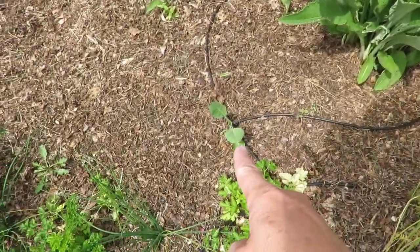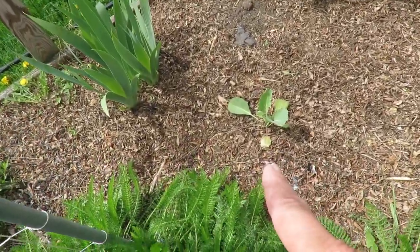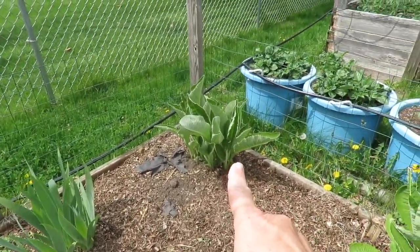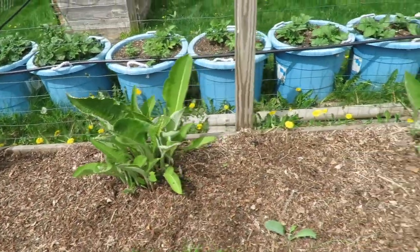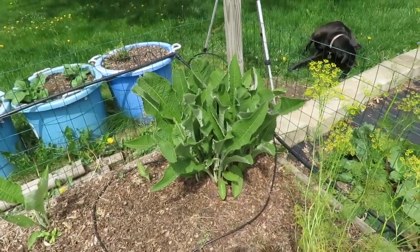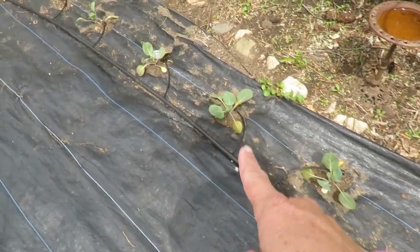And then in here I have cabbage. Those were all winter sown. And then these are called elecampane. They will get to be about 8 feet tall. Thought I dug this one up, but apparently I didn't get it all. And there's another one. Okay, this down here is all cabbage.